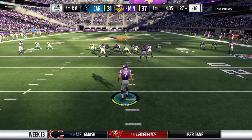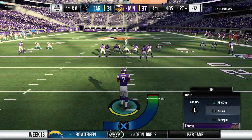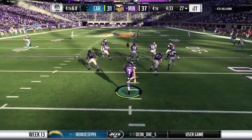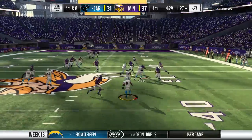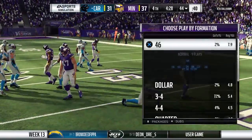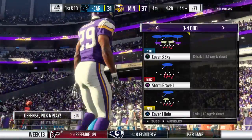The Vikings send out their punter as he's on here to punt it away. And here's a very low line drive, almost whiffed on it. Officially, that'll be marked down as just a 28-yard punt. And possession will switch hands, 1st and 10.